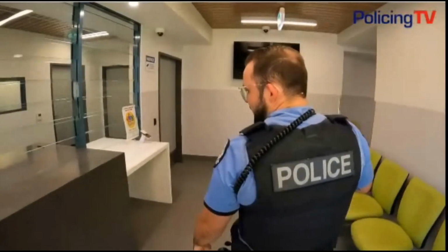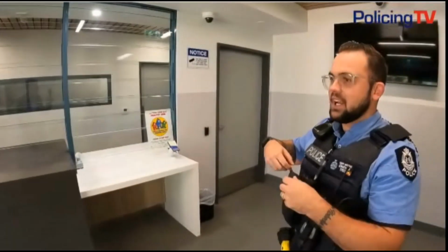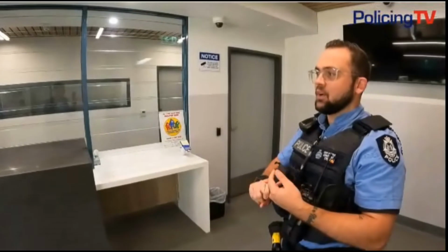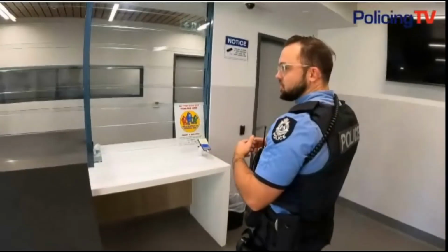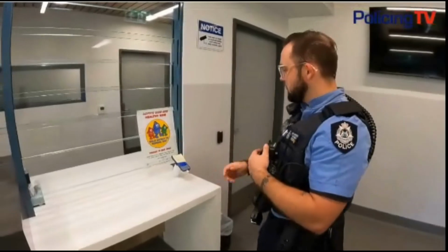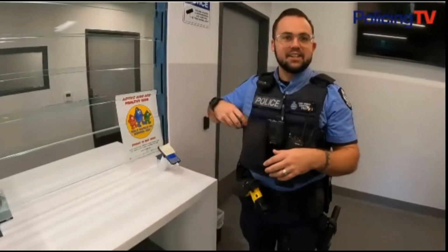So this is our front counter. This is where people come in with complaints. They might have complaints ranging from anything where it's property related, or they want to complain about any offences that have occurred to themselves or property. We also have people reporting for bail here as well, so people that have been charged, released from court, and then they're reporting for bail. So this phone here is used for bail, or we can do that manually as well.